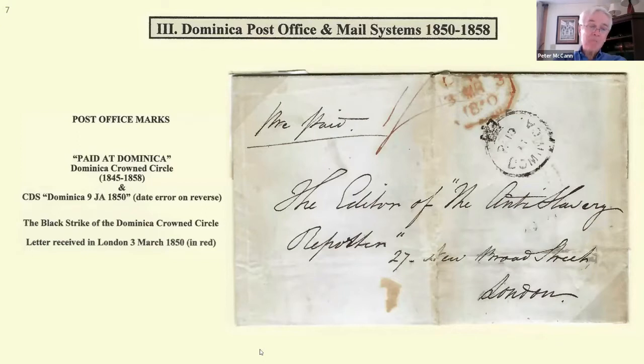There was a black ink pad there, and he wanted to show it was prepaid, and he whamped the crown circle stamp down on the black ink pad and stamped it on the letter. So there's no long intellectual discussion on why black was used instead of the red. I don't know, that's what I think. But anyway, that's the famous or infamous black crown circle of Dominica.